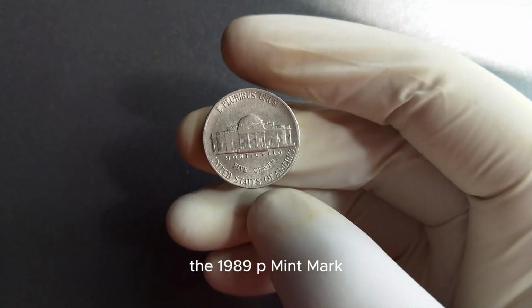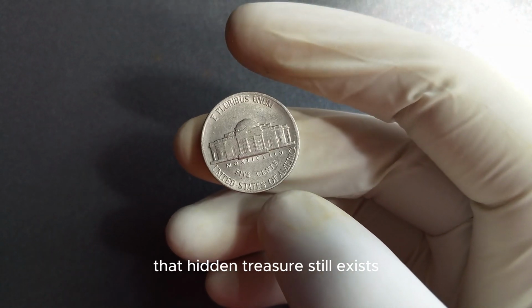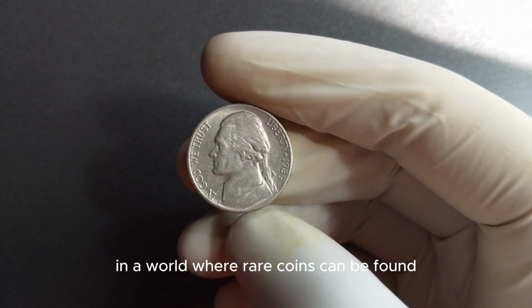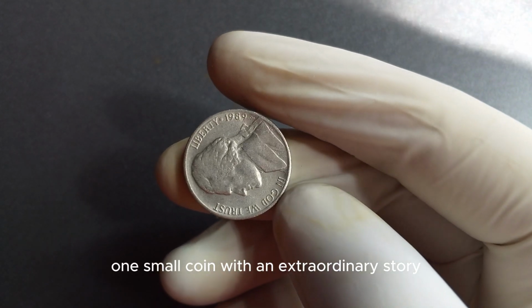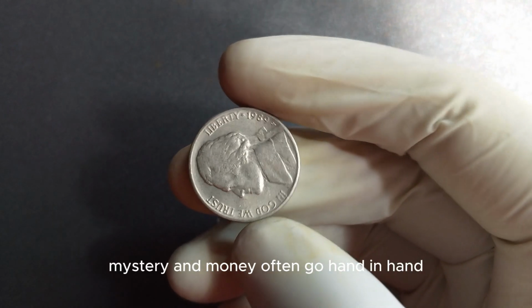The 1989 P Mint Mark 5-cent coin is a living example that hidden treasure still exists in the most unexpected places. In a world where rare coins can be found in a dusty attic box or inside a childhood piggy bank, one small coin with an extraordinary story reminds us that history, mystery, and money often go hand in hand.